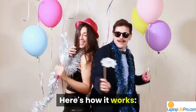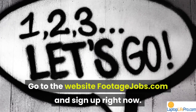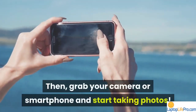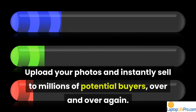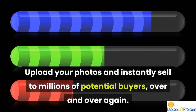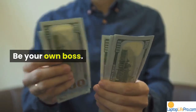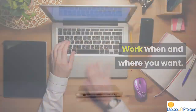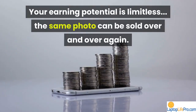Here's how it works. Go to the website footagejobs.com and sign up right now. Then, grab your camera or smartphone and start taking photos. Upload your photos and instantly sell to millions of potential buyers, over and over again. Be your own boss. Work when and where you want. Your earning potential is limitless. The same photo can be sold over and over again.